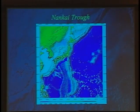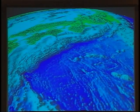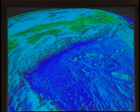And this is the Nankai Trough, which is not related to mineral resources, but is an area we will enjoy, the methane hydrate at this area. Our plate is moving in this direction, and the sediment is accreted to this place and makes the methane hydrate.